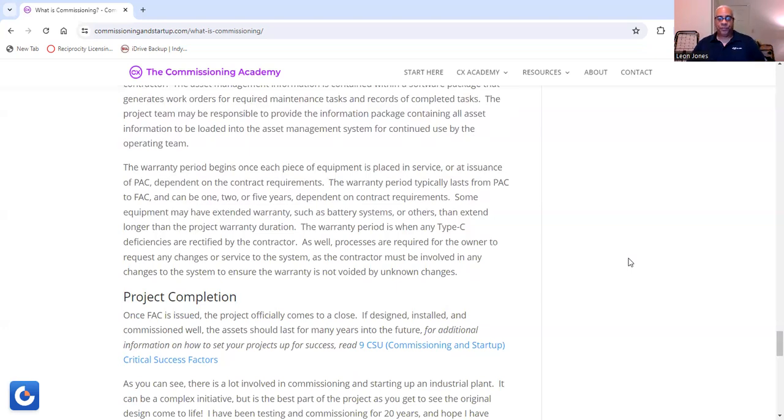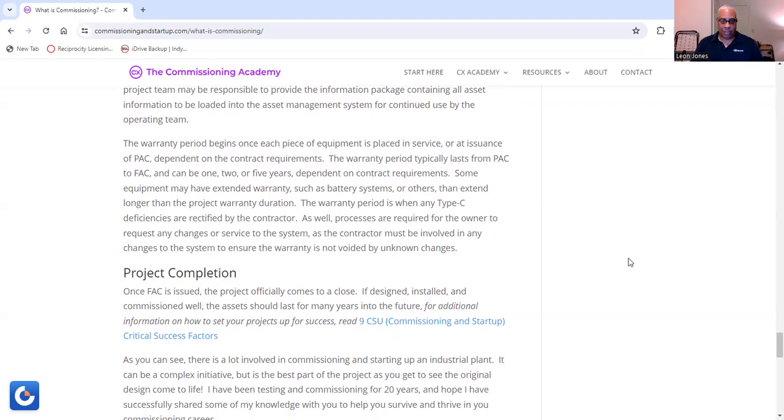As I move on, when we deal with the warranty period, that's when any type C deficiencies are rectified by the contractor, as well as processes required for the owner to request any changes or service to the system. The contractor must be involved in any changes to the system to ensure that the warranty is not voided by any unknown changes.